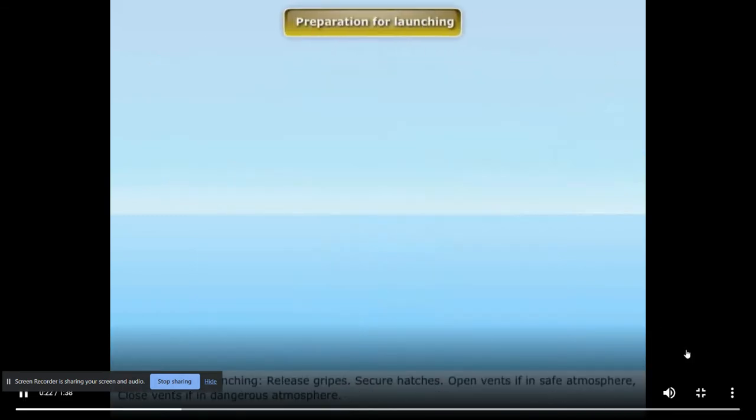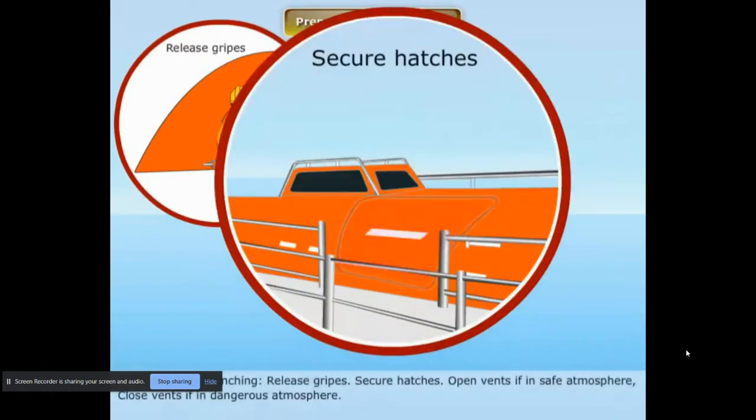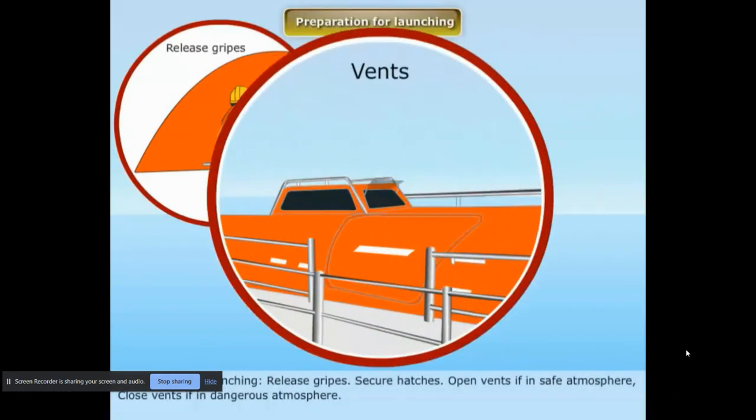Preparation for launching. Release gripes. Secure hatches. Open vents if in safe atmosphere. Close vents if in dangerous atmosphere.